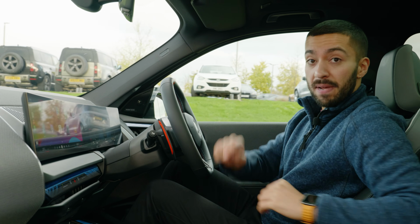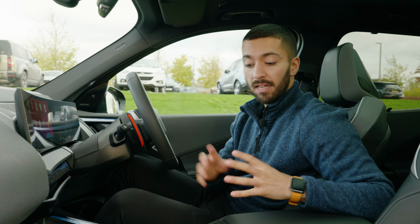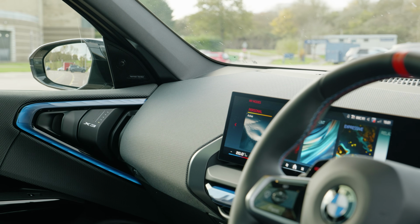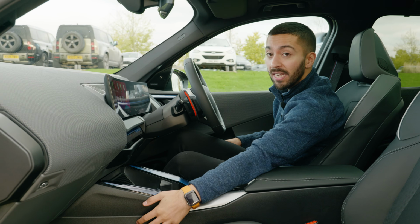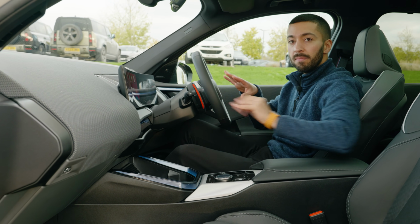Elsewhere in the cabin, now there is a big improvement versus the back of the car, and that is that a lot of the hard touch plastics that were very prevalent over there are not so much here. They are there, especially down low, and you can find them, but mostly up top the materials get nicer.